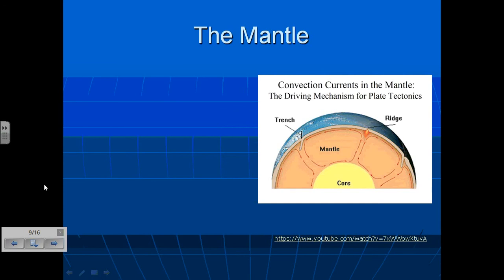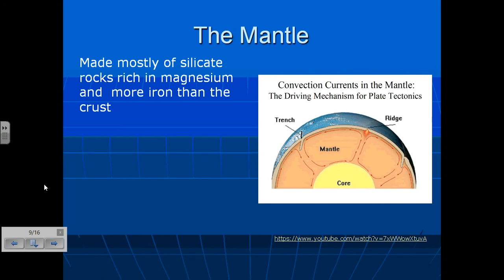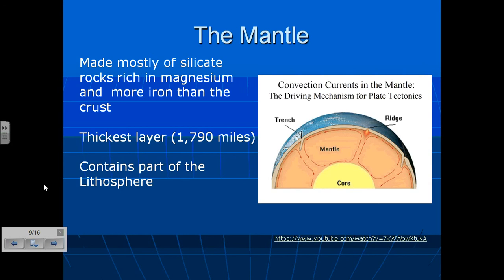And the mantle is pretty cool. It's pretty thick, and it has a lot of things that make it unique. Now, as I mentioned, whenever you're talking about rocks or minerals, you're going to hear about the word silicates. And so the mantle is mostly made of silicate rocks, and these are rich in magnesium, and they have more iron than the crust. Now, in addition to this, the mantle is, of course, the thickest layer, and it contains part of the lithosphere.